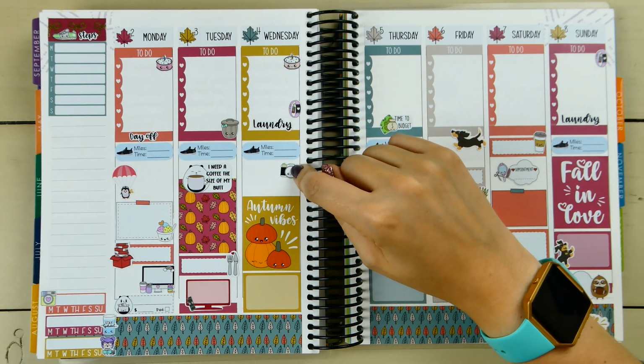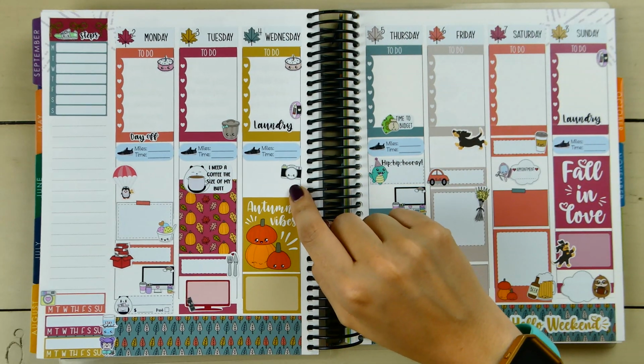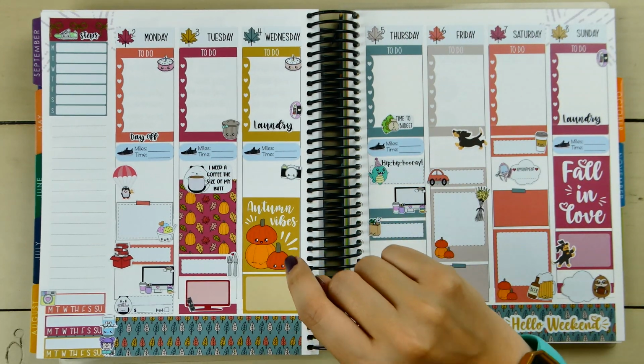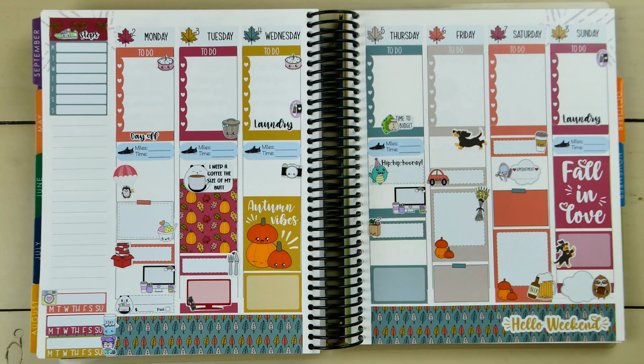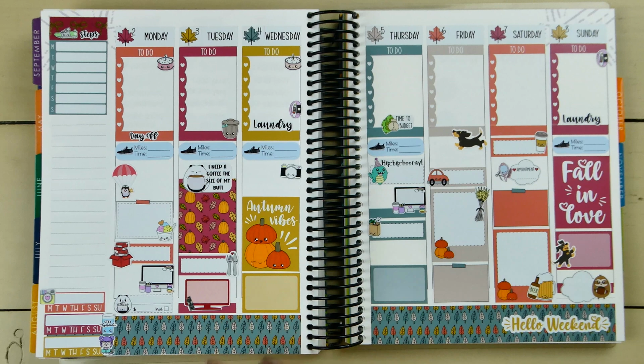I will be filming my plan with me for the weekend because we will not be in town this weekend to film it, so I need to get it filmed early. And then I just filled the space up with a half box at the bottom because whatever we do that night, probably just watch some TV or whatever.